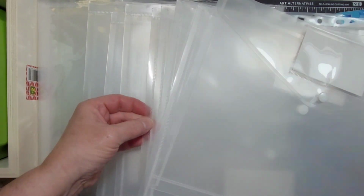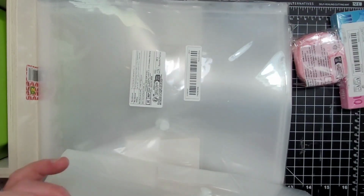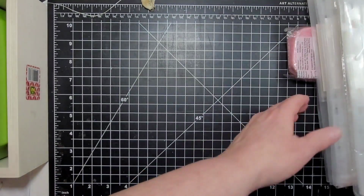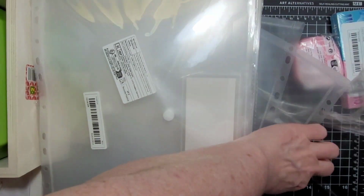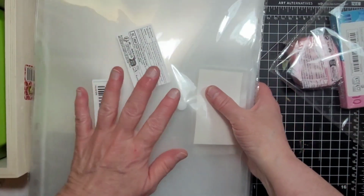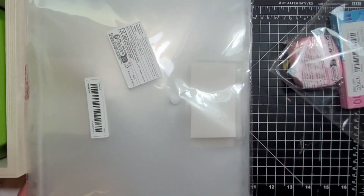2, 3, 4, 7, 8. So there's 8 per package. And I bought 3 packages. So 24 envelopes. This will be fun to organize. That'll be fun to do in my downtime.